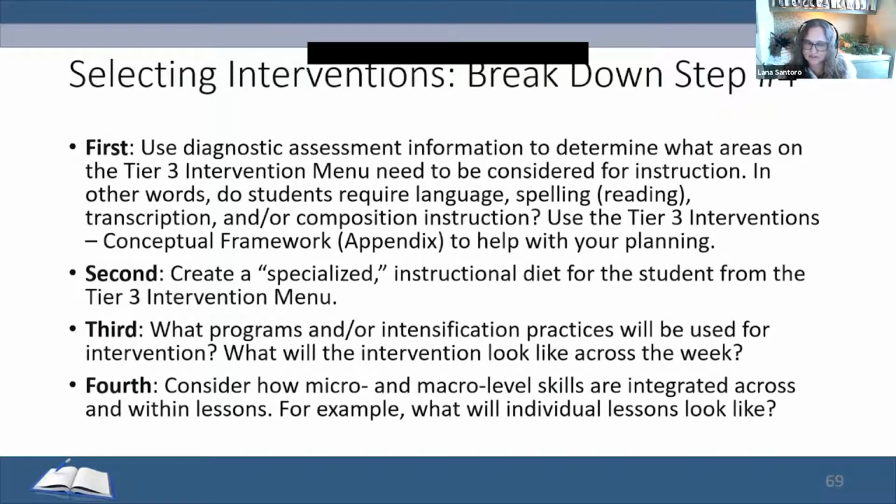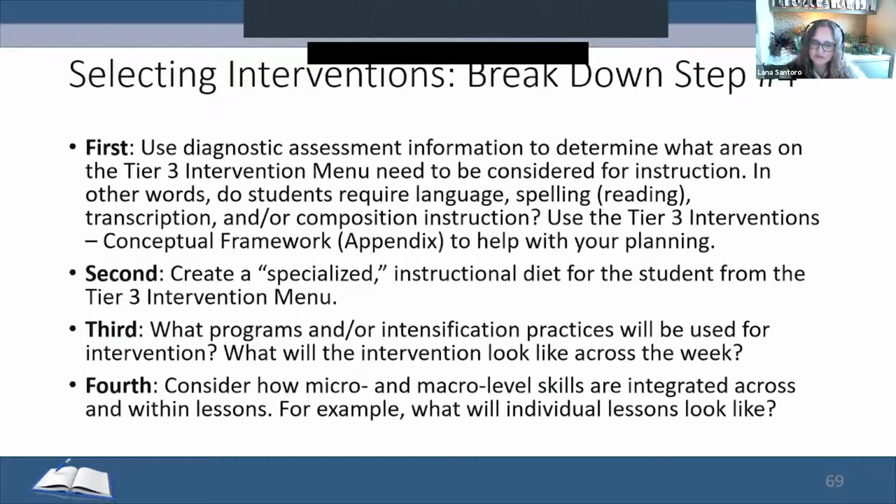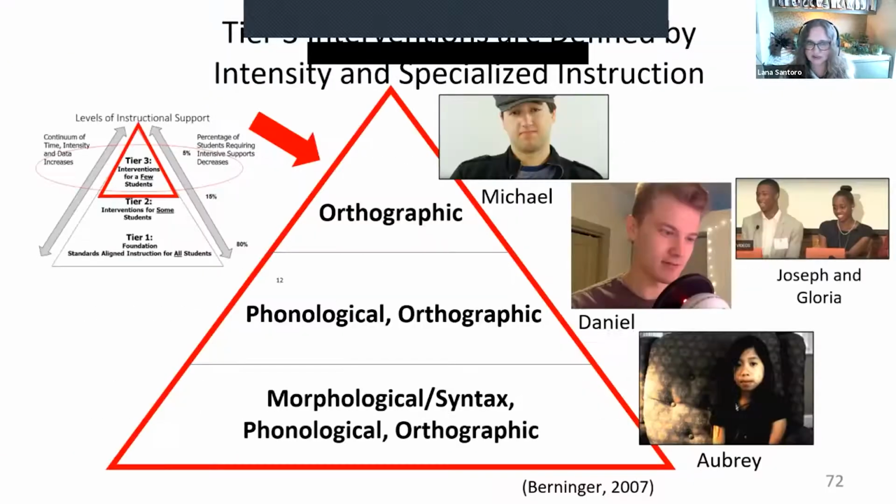So what we have to think about with our students is how to integrate those things, even though students might have greater need and the emphasis of instruction should be on the word reading foundational skills. We want to functionally connect those two things. We want to functionally connect it to the macro so that students are able to transfer their skills to reading. So those are the considerations. Let me take you through some examples.